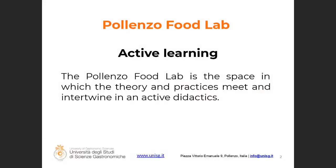And we cannot talk about our course without talking about the Pollenzo Food Lab. The Pollenzo Food Lab is one of the last structures that the university acquired about 9 years ago. It was 2012 when we got it.